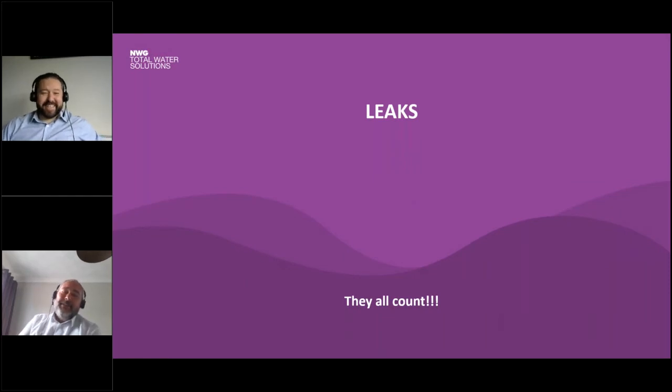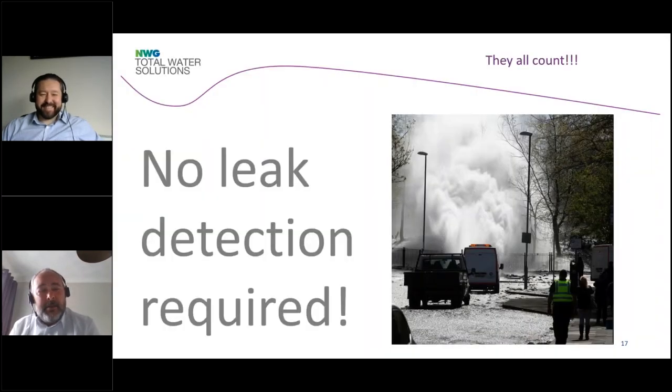Yeah, absolutely. So leaks, they all count. As you can see, no leak detection required here. These leaks can occur at any time, but most of the time they're associated with really cold weather, or when we have extreme dry periods in the summer months, because there's movement of the ground underground as the ground actually shrinks and moves slightly. So obviously you've got water mains underground. When the ground moves, the water main moves with it, and bang, you can see there that leak in Gateshead. This is actually one of our teams out trying to get control of this burst. That was a bit of an emergency, obviously, and it took a lot to get that under control and back up and running. But we did it, as always.